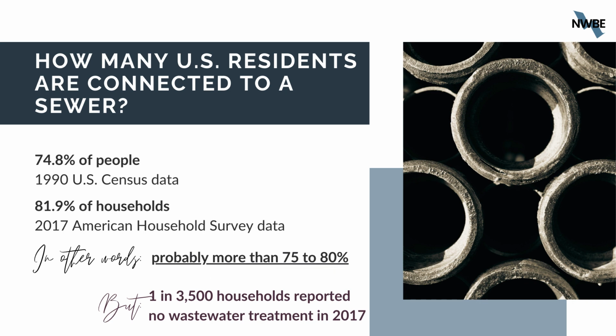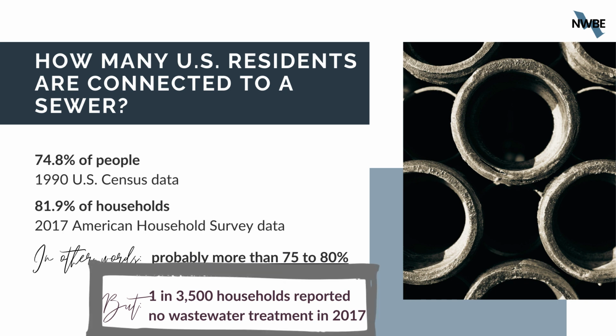By the way, many new homes are built with septic systems, so it's unlikely we'll ever get to 100% sewer connectivity. And I just wanted to share an alarming statistic I found in those 2017 American Household Survey data, namely that 1 in 3,500 households participating in the survey reported that they had no wastewater treatment, no septic system, no composting toilet, no sewer, nothing, which I found really hard to believe.